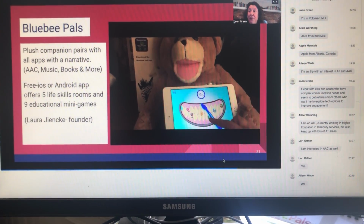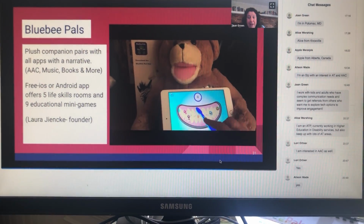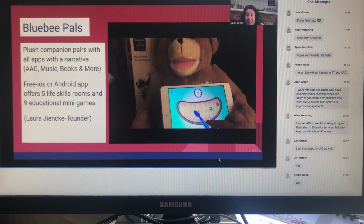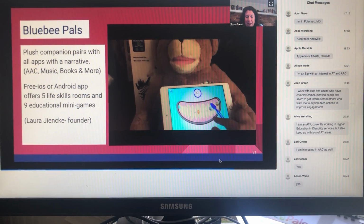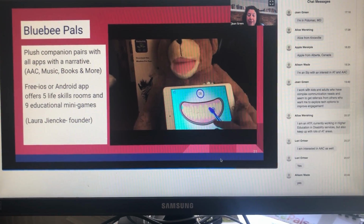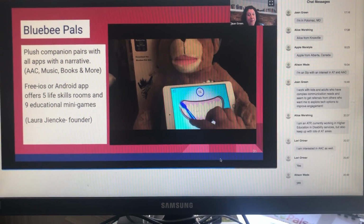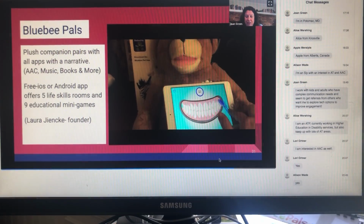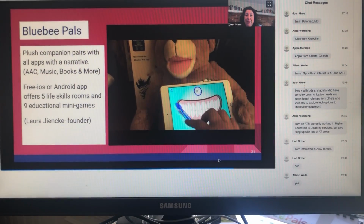So this app is free, right, Laura? It's not free to get the Bluebee Pal, but the app is free. And I was really impressed. I mean, there's just so much great teaching that goes into this, so they learn really good skills, like brushing your teeth. Then you see how long you should brush your teeth for. I thought that was really brilliant. I was very impressed.